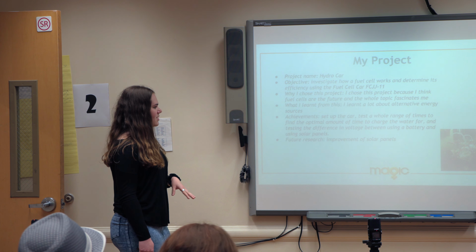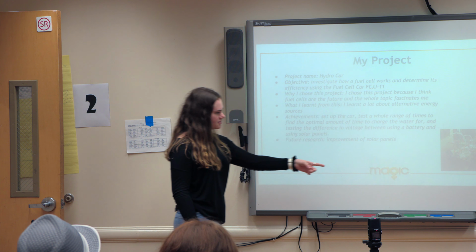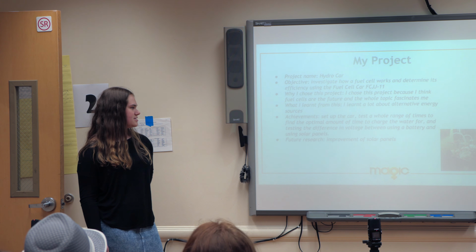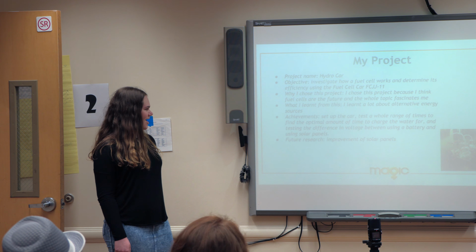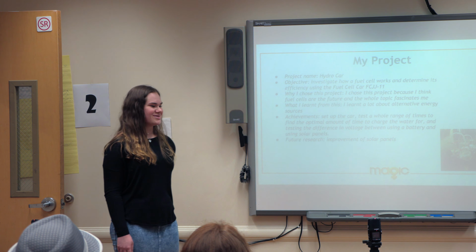My project is called HydroCar, and the objective was to investigate how fuel cells work and determine their efficiency using this fuel cell car over there. I chose this project because I'm very interested in alternative energy sources, and it's a topic that I hope to research further. From this, I learned a lot about alternative energy sources.